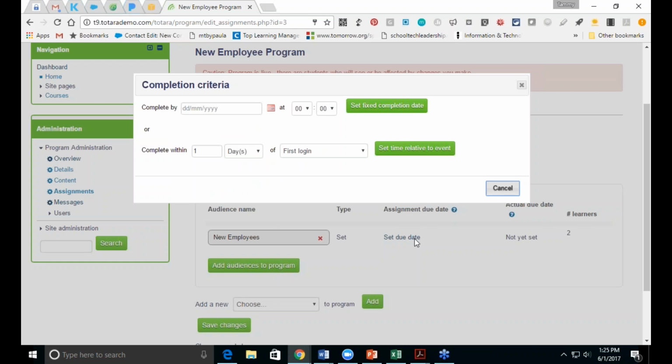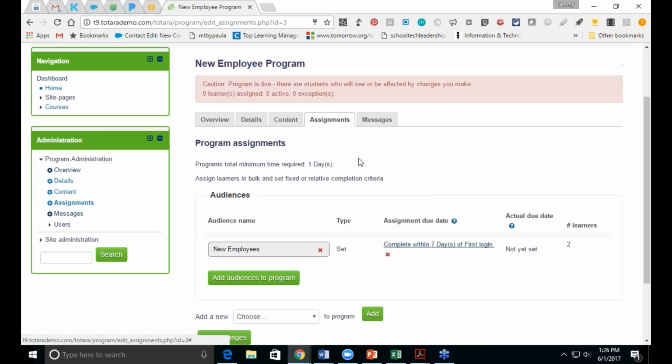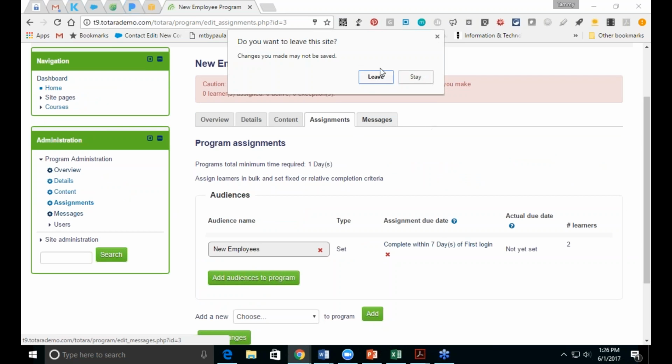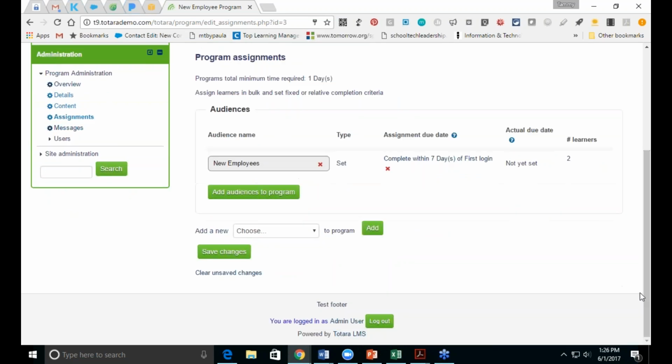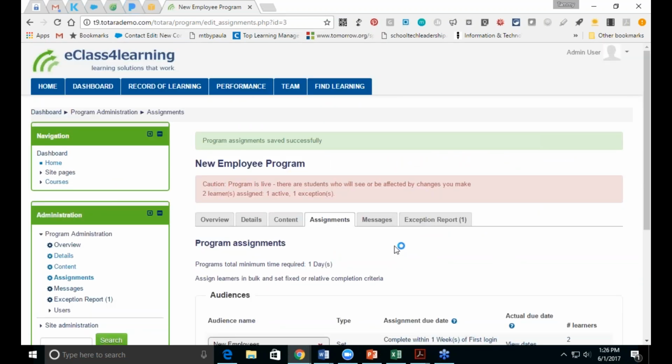And I could set a due date, either a hard date, or if they're going to be new employees, maybe I give them 7 business days from their first login to finish. So everybody gets 7 days from their first login to finish, okay? And we've got 2 learners set in there. Now, let's just make sure to save changes, and I can add more groups if I wanted to.